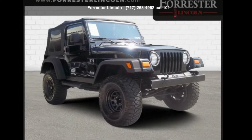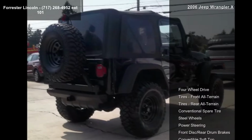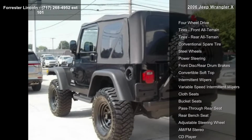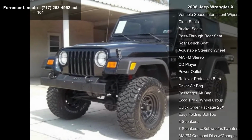Step into the Jeep 2006 Wrangler X. If you are looking for an automobile with great features, look no further. This vehicle comes with a reliable 6-cylinder engine, paired with a sporty manual transmission.